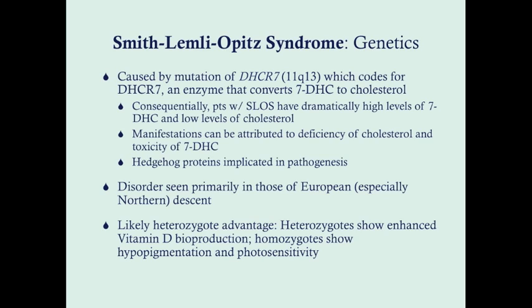And what we also see in children with Smith-Lemli-Opitz syndrome is that they tend to have a fair complexion, fair appearance, so these homozygotes tend to be hypopigmented and particularly photosensitive, and of course that's going to increase vitamin D production.